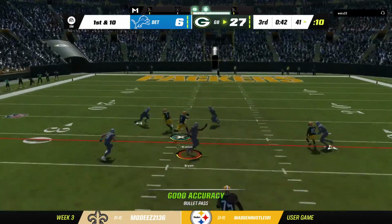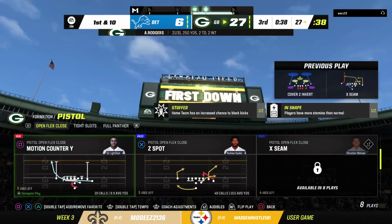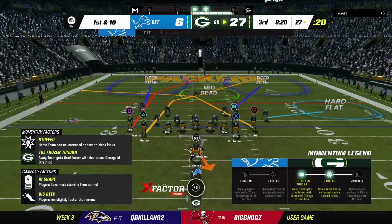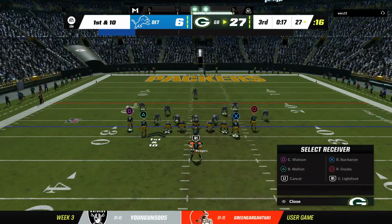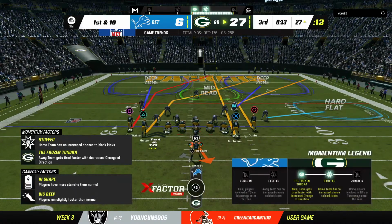1st and 10. Here's Rodgers. He finds his receiver, Watson, 14 yards, good for a Packer first down. Lambeau Field, one of the best home field advantages in the NFL, no doubt. And they're a happy bunch here as the Packers lead in the third quarter.